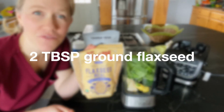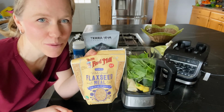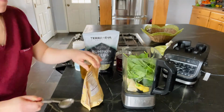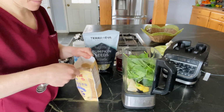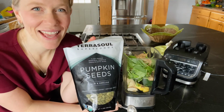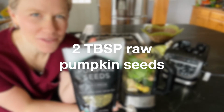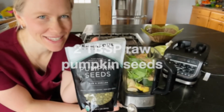You're gonna get your ground flax meal out of the refrigerator because that's where you store it, and add 2 tablespoons of ground flax. If you think your blender can handle it, add some tablespoons of pumpkin seeds. I'm gonna start with 2 tablespoons, and then you can adjust it to your taste.